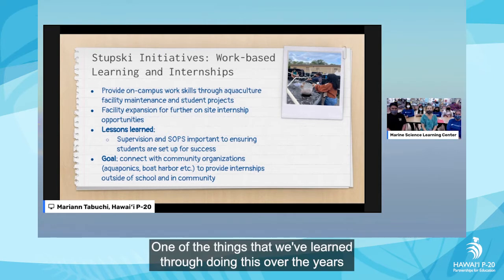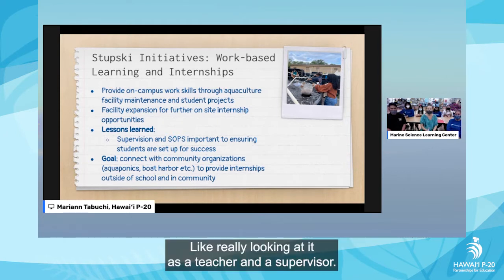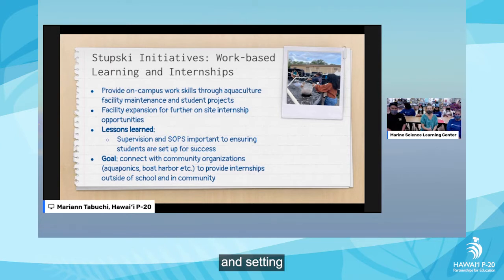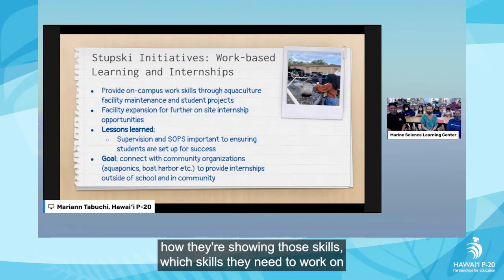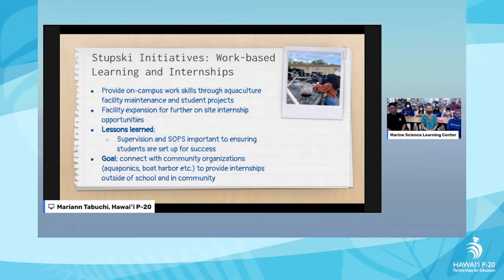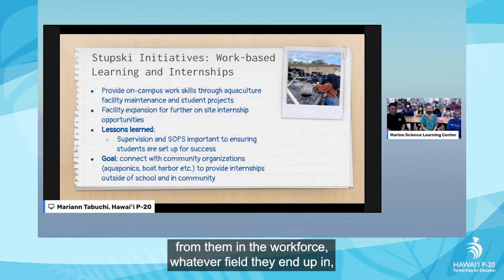One of the things that we've learned through doing this over the years, and as we've looked at it more critically, is that supervision is going to be key. Like really looking at it as a teacher and a supervisor. So teaching those workplace skills individually and setting them up for success by being able to monitor how they're showing those skills, which skills they need to work on, so that they're leaving us with a really realistic view of what's going to be required from them in the workforce, whatever field they end up in.